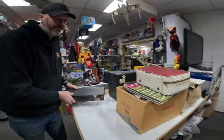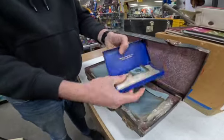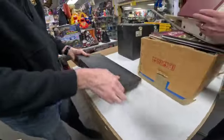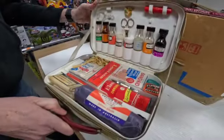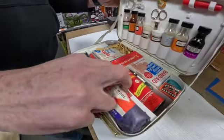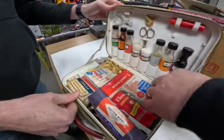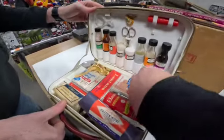Oh, we've got a Masonic apron. That's a sterling. There's a badge medallion, remember this? That's cool enough. Wish it was gold, but it's not. First aid, this is our new first aid kit for the shop. Look at that. I like these old things. So if I cut myself today, you've got cotton wool, surgical, you can fix me up. Plastic? I don't know where that's been.